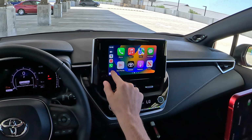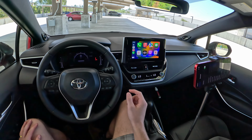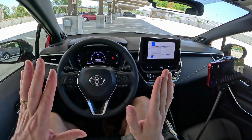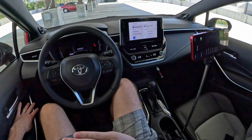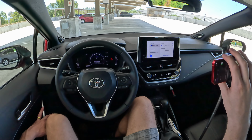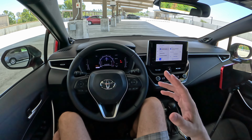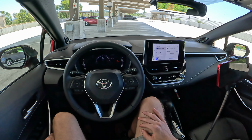All right, so there it is, the totally updated system here in the Toyota Corolla. I think it's awesome that Toyota is putting this system in all of the Corollas, just going across the board. Good infotainment. I think it's a really smart move on their part. And I think a lot of people are going to appreciate it, even if you're not getting something like this top upper trim XSE model.